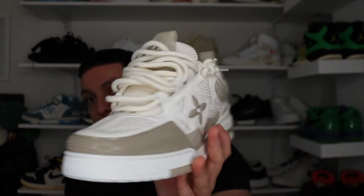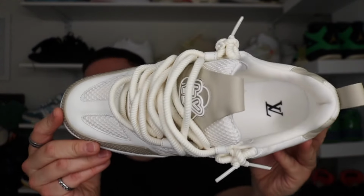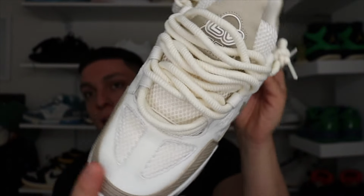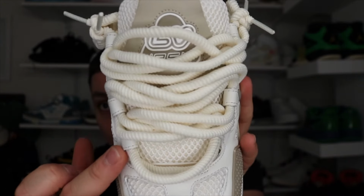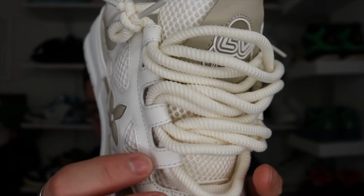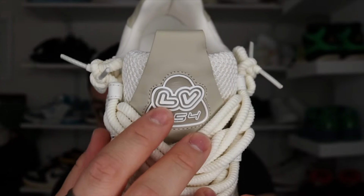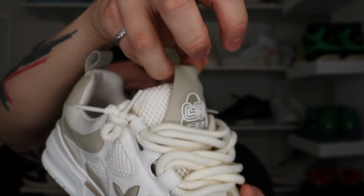So this is the left shoe, as you guys can see. I laced it like this, so you can see it's a lot thicker and a lot more chunky. Now, when you guys actually go up to the shoes, you're going to see two sets of laces in here. In each single anklet or thread, there's two sets of laces, which is really cool. That beautiful tongue right there with the pull at the top to pull them in.